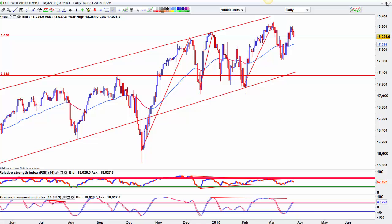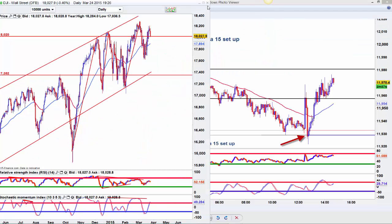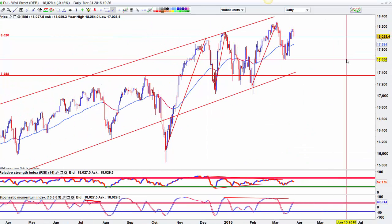We've got core durable goods tomorrow. Core durable goods may pick that up and grab it by the scruff of the neck and run it. This is decent support, but just watch out. Potential distribution.